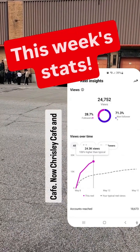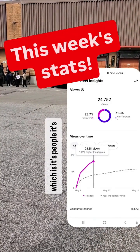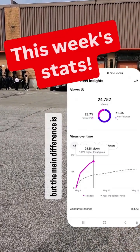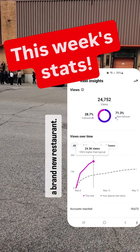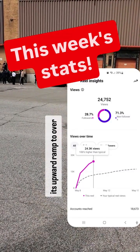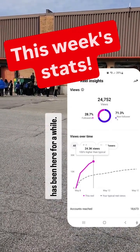Now, Chrisley Cafe and Koisakana share a few critical components, which is it's popular, people like it, but the main difference is Chrisley's Cafe video showed a brand new restaurant, and people like new things, people like discovering new things, and that continued its upward ramp to over 100,000. Koisakana's been here for a while.